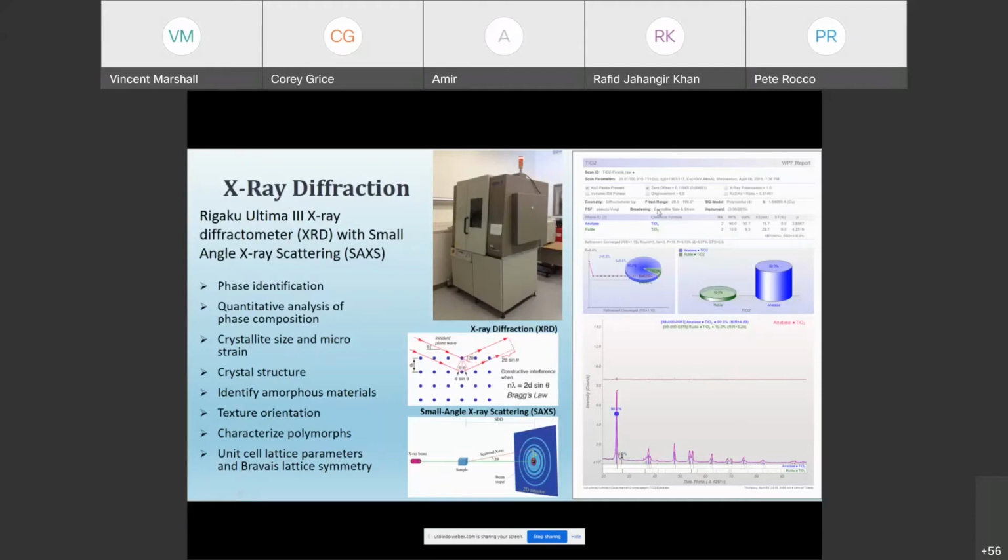Characterize polymorphs. So not only do we have the ability to do the measurements, but we've got a dedicated piece of software to analyze that data. This is an example of a mixture of two different phases of titanium dioxide, and just using the XRD, it was able to identify not only that both phases were present, but give the concentrations of those respective phases. So there is no chemical difference between them, but it's all structure.